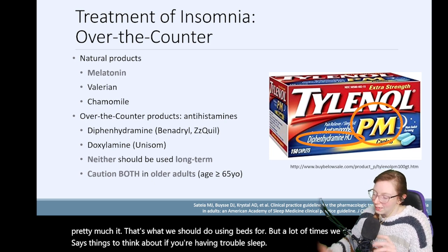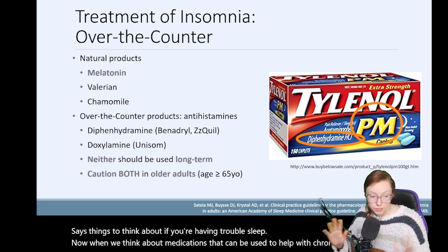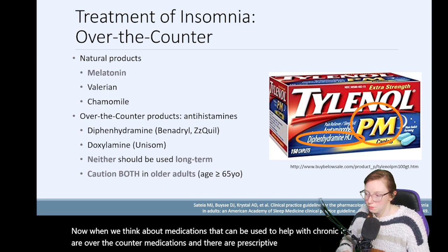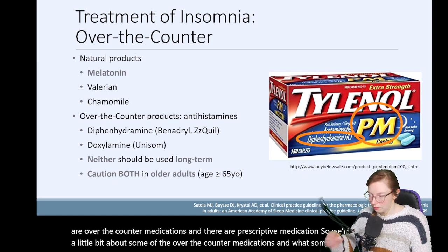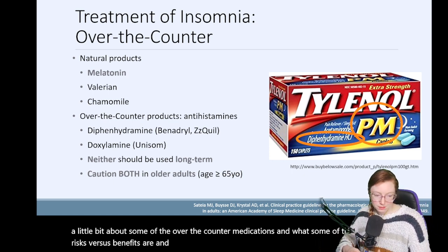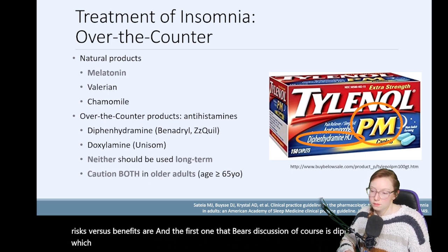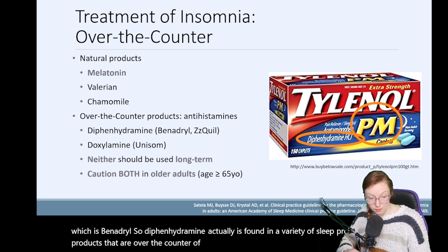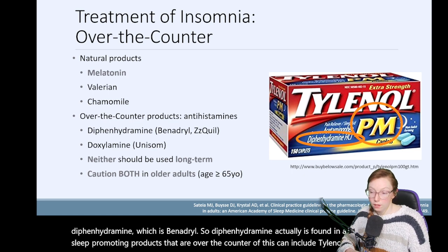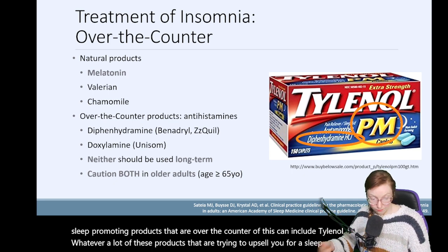Now, when we think about medications that can be used to help with chronic insomnia, there are over-the-counter medications and there are prescriptive medications. So we're going to talk a little bit about some of the over-the-counter medications and what some of their potential risks versus benefits are. And the first one that bears discussion, of course, is diphenhydramine, which is Benadryl. So diphenhydramine actually is found in a variety of sleep-promoting products that are over-the-counter. This can include Tylenol PM, ZzzQuil, whatever. A lot of these products that are trying to upsell you for a sleep product is just diphenhydramine.